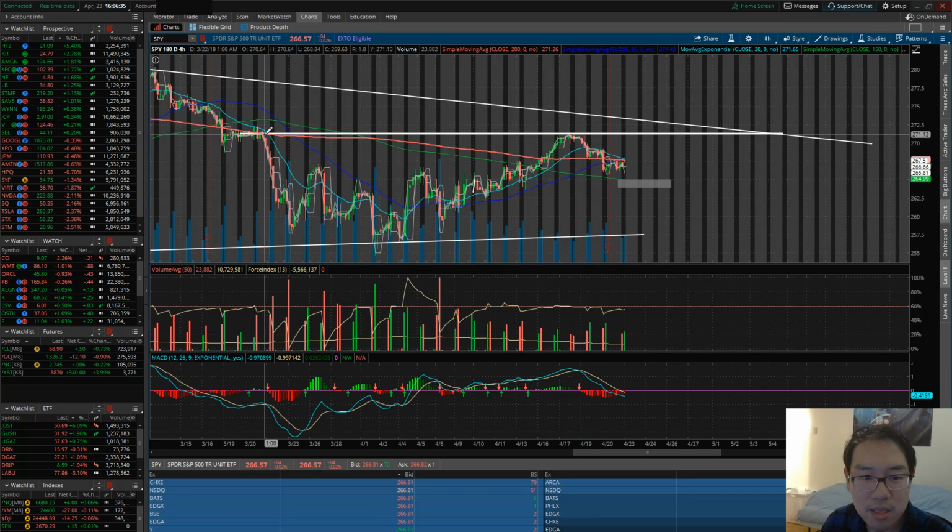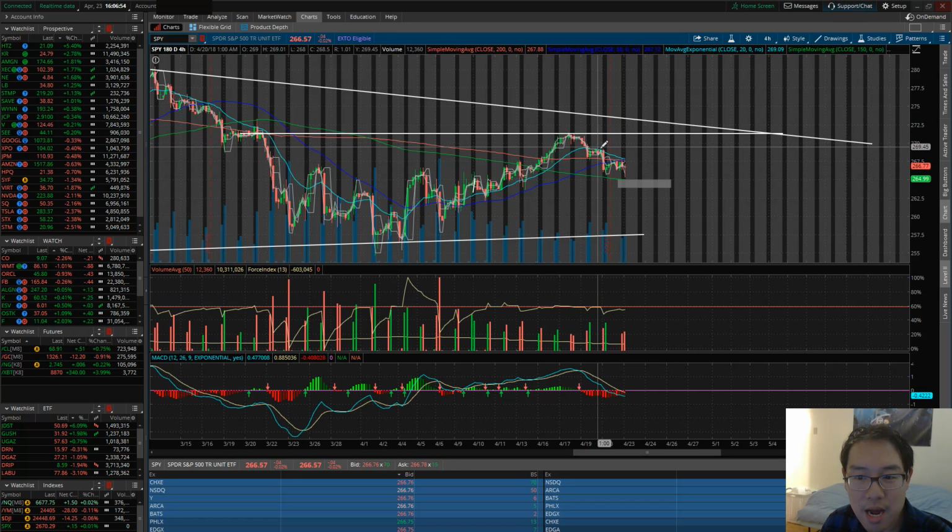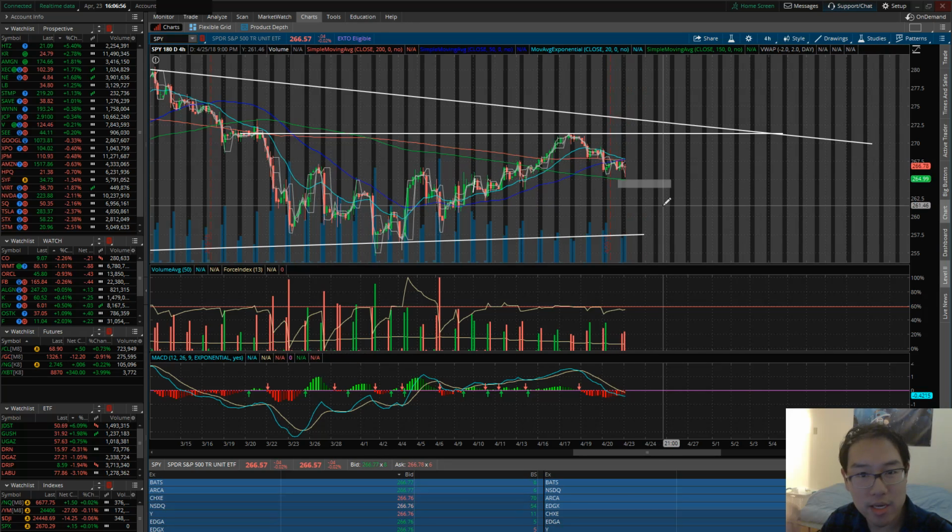Why is that the resistance area? Because this is the start of the SPY or the market breakdown during March 22nd. Because it started breaking down and started forming the downtrend, we would expect this place to act as a resistance, which it did on April 18th last week. It couldn't get over that resistance, and now we're on the trajectory going downward. Is that a surprise? I don't think anyone sees that as a major surprise.